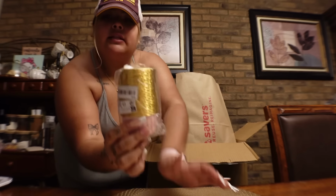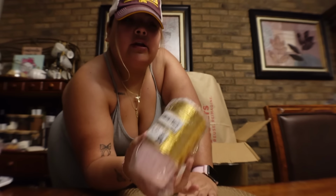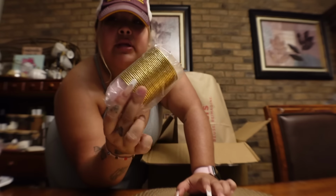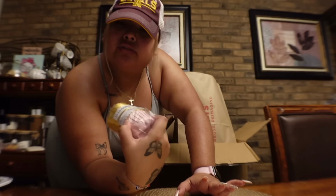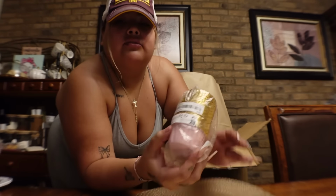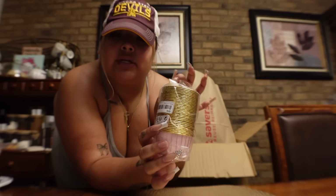I then ordered these from Shein, you guys. They're pink cupcake liners because I could not find any on Amazon or Walmart that are just pink, and I feel like these are super cute because they have the gold trim, and I'm pretty sure I'm only gonna do 24 cupcakes. I'm not trying to do too much because then there's too much left over, girl. So we have these, and I ordered cherry toppers so that it could tie in. So it's gonna be the pink, and then on top of the cupcake it'll be a cherry, so it's gonna be super cute.